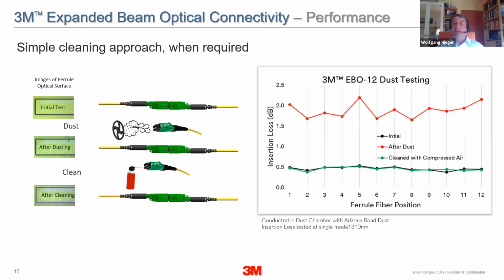After cleaning the connector ends with only 3 quick blasts of compressed air, the connector was then remated, and as you can see by the results in green, the insertion loss performance was returned to its original level. And that's really outstanding. This is obviously a very extreme example of a contaminated environment, but it helps to show the overall resilience and reliability of the 3M expanded beam optical interconnect. By the way, comparable tests were done with MPO connectors, and it needed intensive cleaning efforts, even several times repeated, to bring them back to original performance.